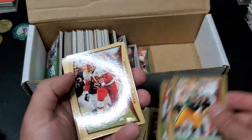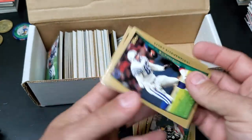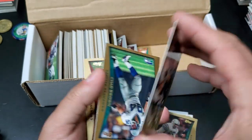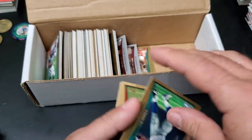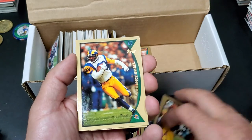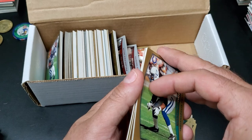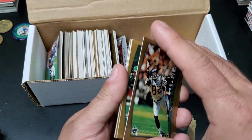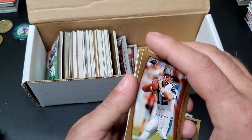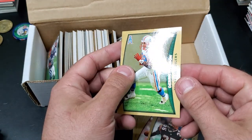Chris Spielman, Jamal Anderson, Steven Davis, Jamal Anderson, Kirkland, Ken Dilger. Ray Lewis. Chad Brown, Mark Chmura, Torrance Small, Sean Springs. Charlie Jones, Glenn Foley, Terry Collins, Sam Shade. Oh, come on. Derek Mason.